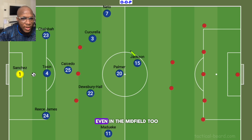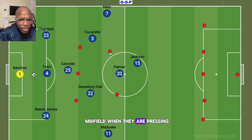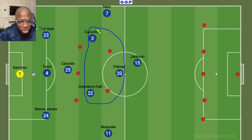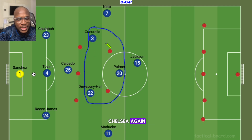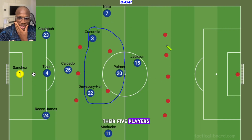Then another thing was even in the midfield too. Remember that I said that Wolves responded with a 5-2-3. Now even in the midfield when they are pressing, they are still outnumbered because it's a 3v2. 3v2 in this midfield: Cucurella, Dewsbury and Palmer. So Chelsea again still had the extra man in this midfield. The only place where we did not have the extra man was in this final third, when we're against their five defenders.